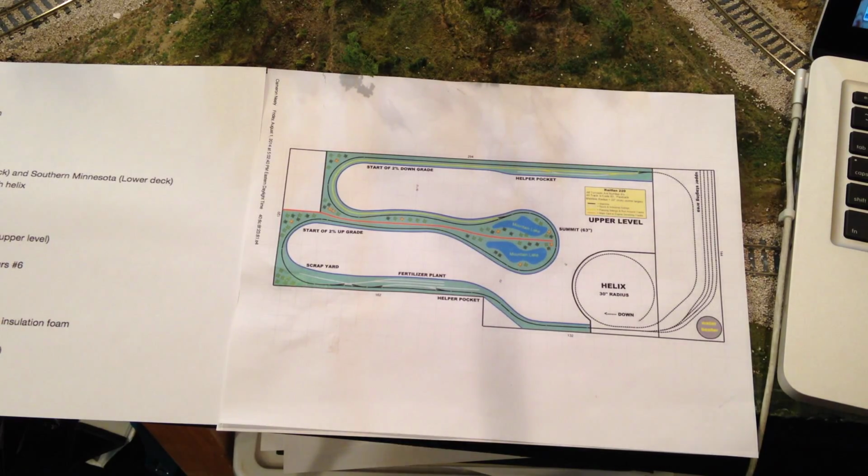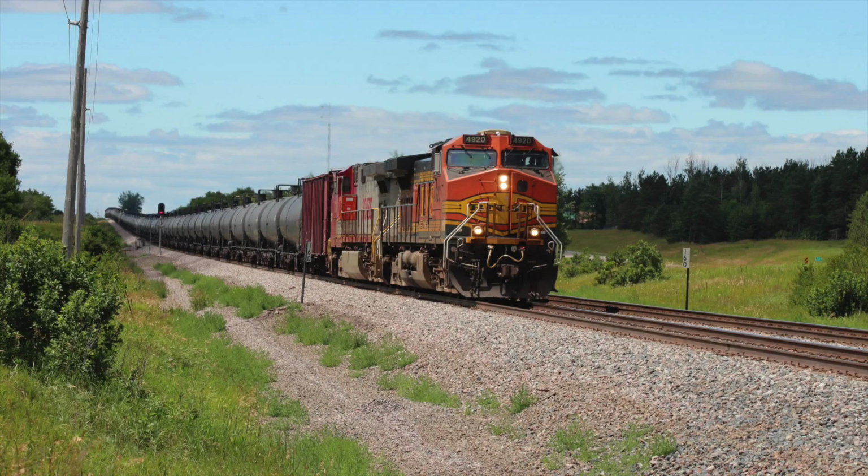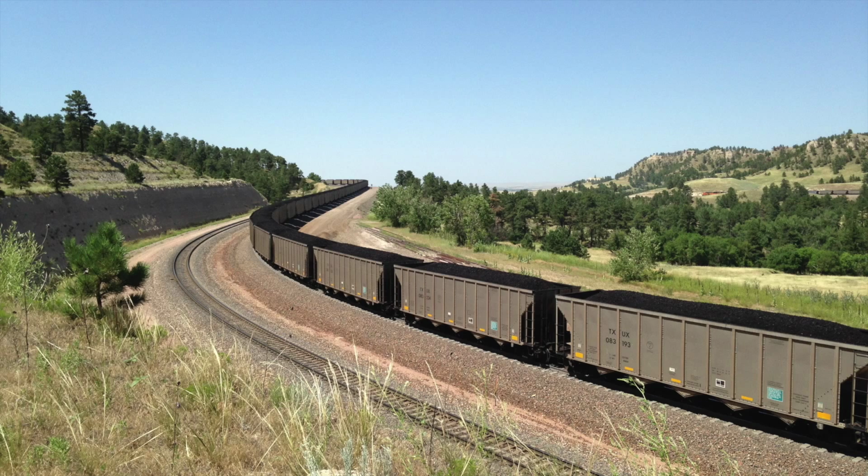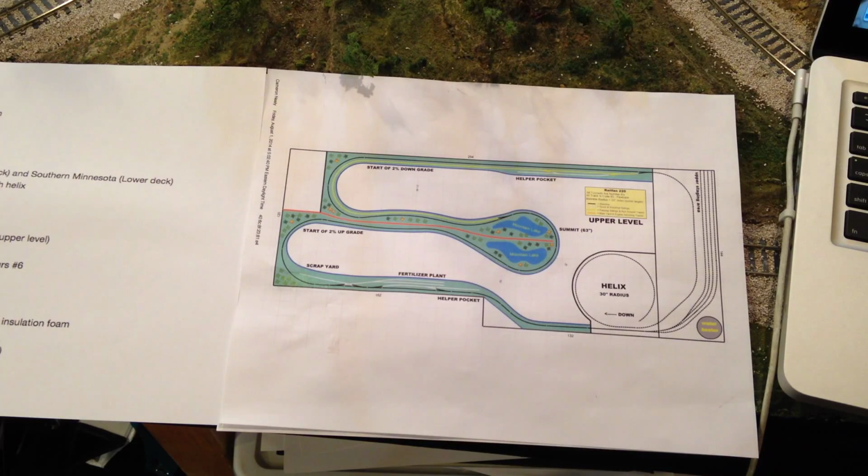Before we actually get into specifications and more details on the layout itself, we'll go into a little bit of the background of the layout and what the inspiration behind it is. So the line that we'll be modeling is going to be a single main line. It's a freelance line from southern Minnesota to northwest Nebraska, which is the Crawford Hill area. I just took a trip out there, so that was cool to be able to see some live action from Crawford Hill. That'll be part of the inspiration.